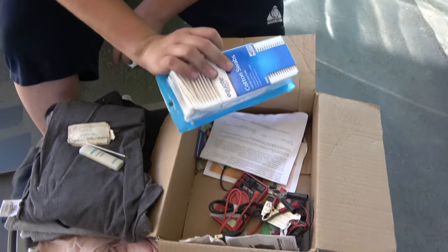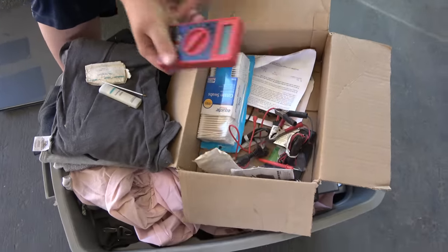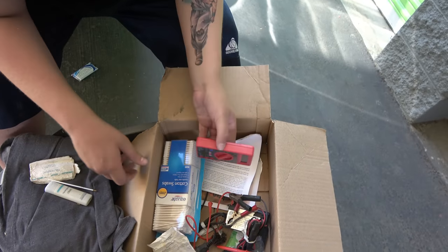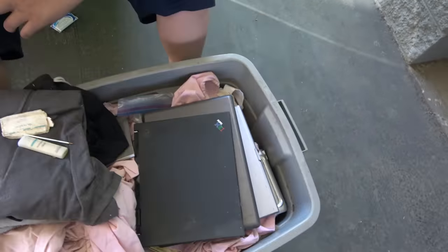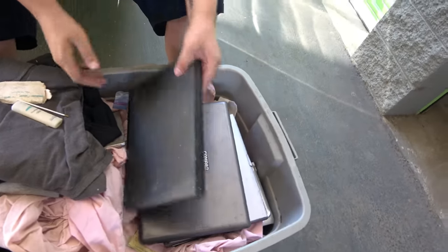What is this? Q-tips, I would not touch these guys' Q-tips if they were made of gold. But we also have one of those battery readers, to test your battery, it looks like. Maybe that has some value. Oh, there it is. All right, let's see what we got here.